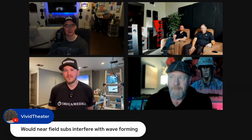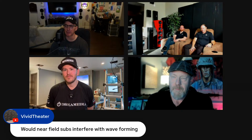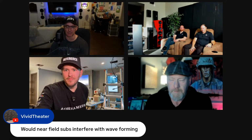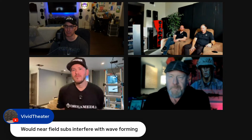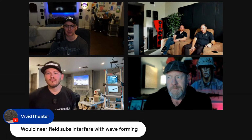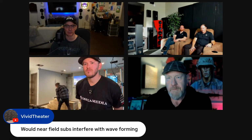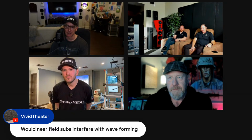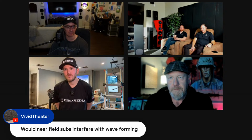Would a near field sub interfere with waveforming? Yeah, you can't do that with Trinnov waveforming. You have to have very precise locations for the subs. You have to have them up against the front middle wall and towards the back middle wall in order to get the best usage of waveforming. So you can't just randomly put subwoofers anywhere you want. You'd probably be more suited towards a Dirac Art kind of approach if you wanted to do something like this.